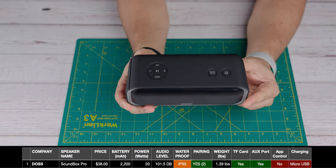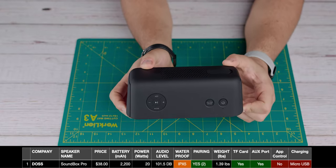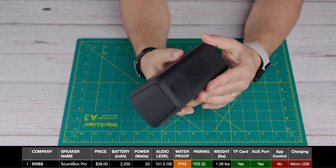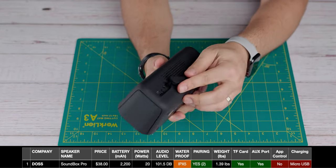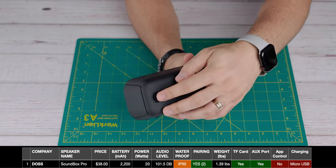So we're going to start with the SoundBox Pro. This is by DOSS, D-O-S-S. This is the cheapest of the bunch, and currently this is $38. It has a 2200 milliamp battery. It's a 20 watt speaker, which is impressive for this size.